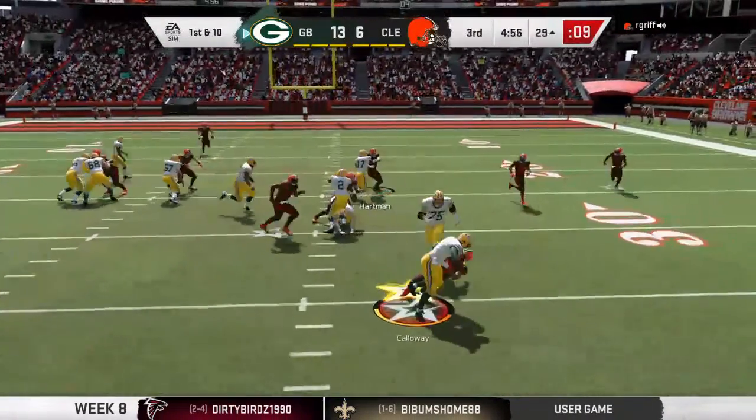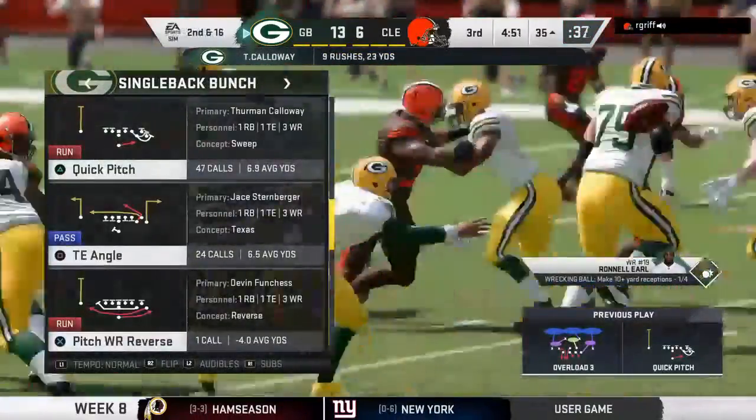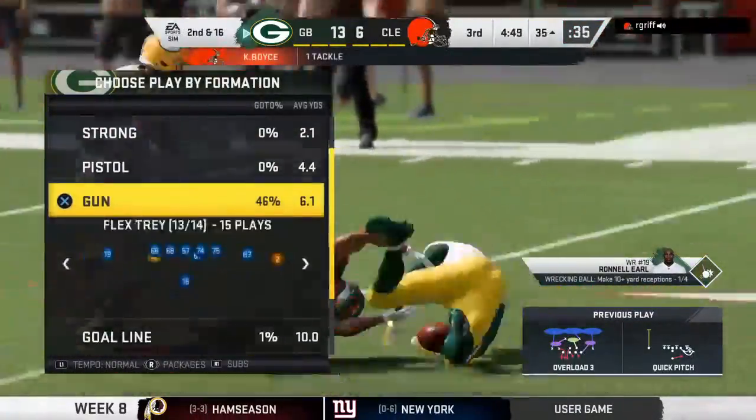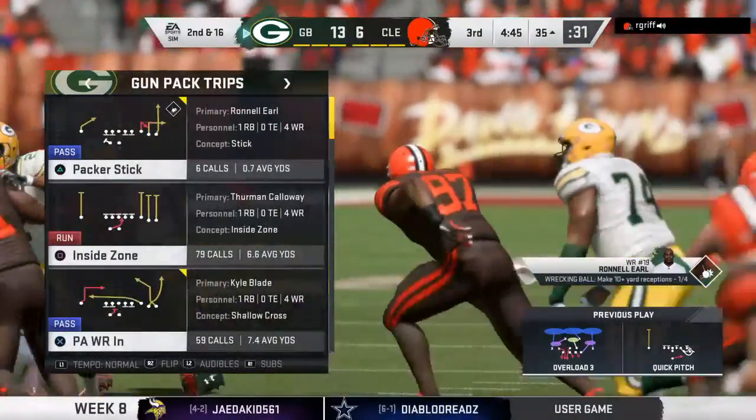They'll run on first down. Callaway. And that play is blown up, losing yardage back at the 35. Now that's going to go as a loss of 6, and it'll set them back for second down.